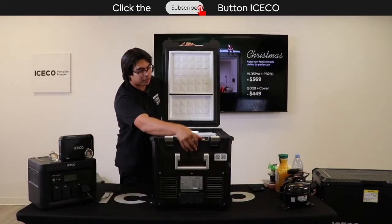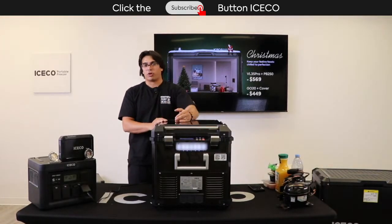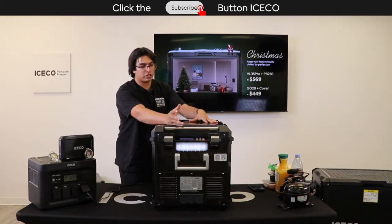We are going to have an ambient lighting on the outside over here as an additional form of lighting when you throw this on a table or you have it in the back of a stationary setup. You can go ahead and turn that light on, and it's just like an added form of ambient light to see what you're doing in the back of an SUV or whatever rig you run this in.